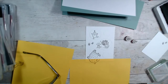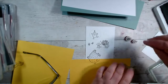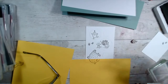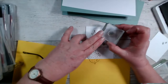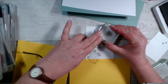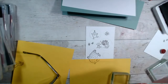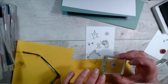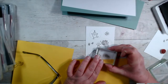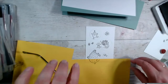Okay, so there's my butterflies in there. So in case anybody didn't catch us from the start, I'm using our retiring animal stamp sets, not all of them, some of them, and creating some cards using those. And all but one of these that I've used are discounted as well. So I'll pop a post after here with the discounted amounts in, so you don't have to scroll back and find them again.